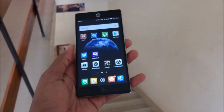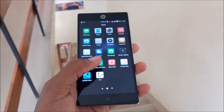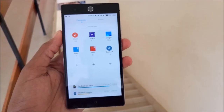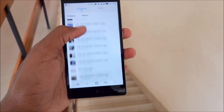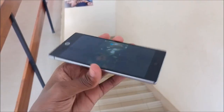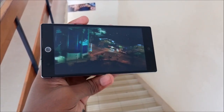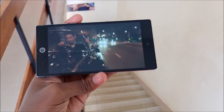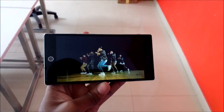The Tecno Camon C9 comes with a 5.5-inch screen size, which is considered as a standard nowadays. So get this, if you break the screen, Tecno will offer a one-time free replacement of the screen within 3 months after the purchase. The big screen is great for watching high-definition videos, but the reflections are a distraction, especially when outdoors.